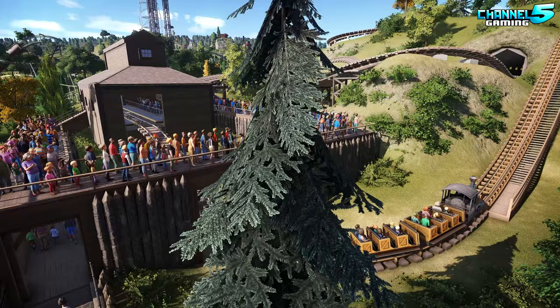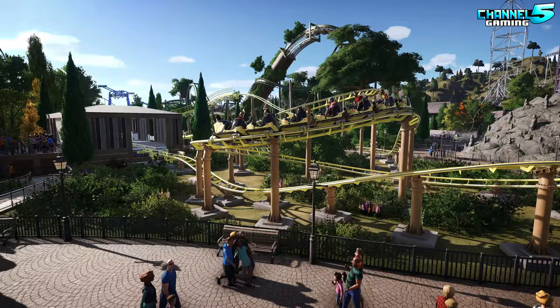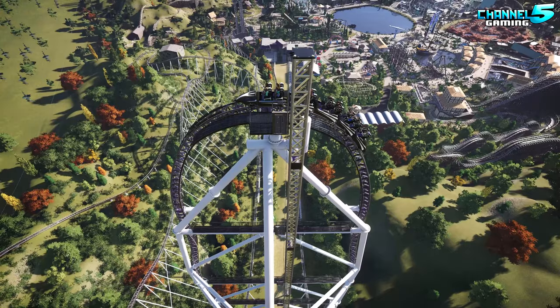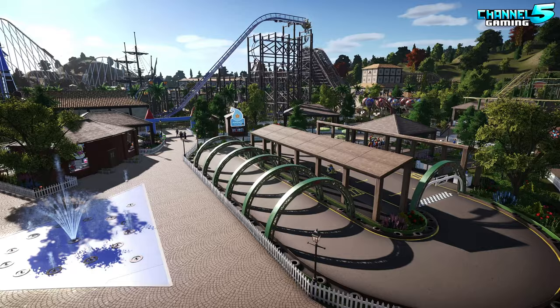Kicking things off, we have a very cool boomerang right in the parking lot to the park entrance. And as we get a little bit deeper, we have an inverted flying coaster that actually wraps around the barrel of a tree trunk. We have a Top Thrill Dragster style launch coaster that not only goes to the top of the park, but also takes us on an exploration around the hills with all of that top speed and momentum.